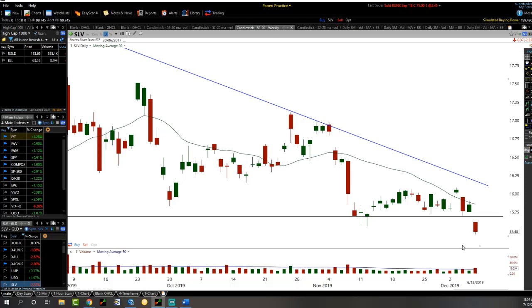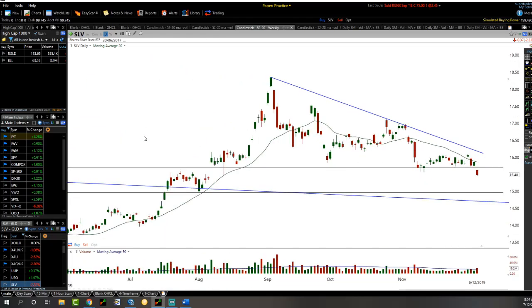Now actually, that's probably all it's going to have. If I open up my chart right now, you can see how we're breaking this level here right now with volume.